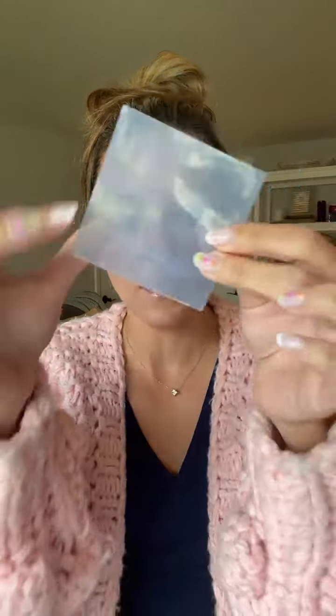When is a sheet mask not just a sheet mask? When it's Maskād, obviously. So check this out, you guys. We are about to be joined by the creators of Maskād. But what this does, this is a sample. This is not the full sheet.